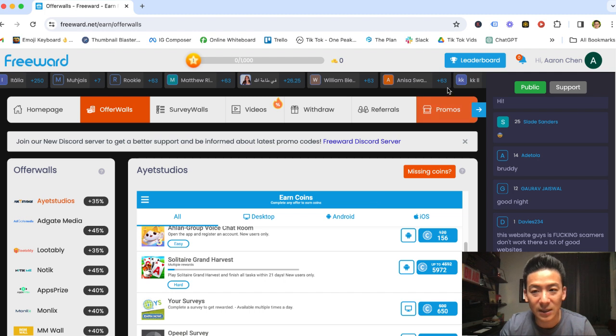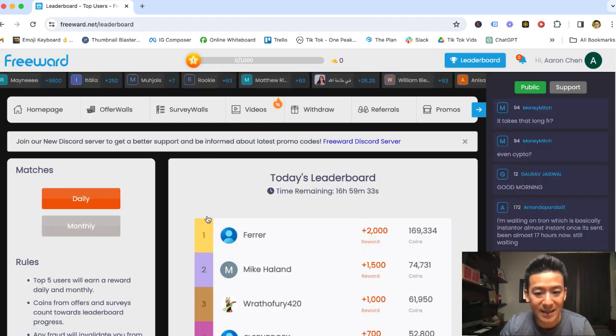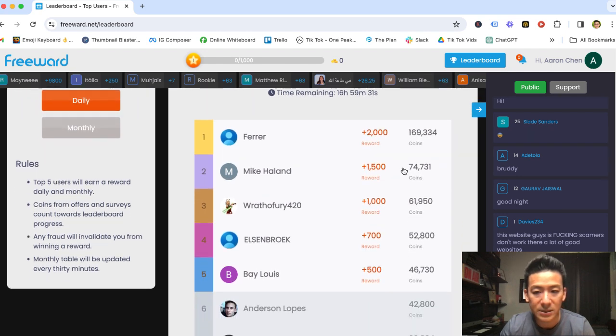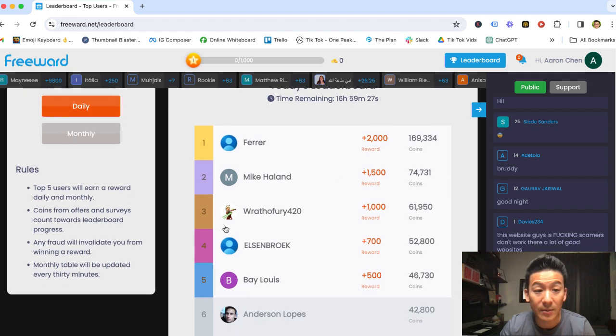Okay, but let's take a look at the leaderboard to see what people are making on a monthly basis. That's very important to see. All right, so let me just jump in here. I'm not gonna look at daily, because I think the daily numbers are skewed. Okay, it doesn't really make sense, because the daily numbers are bigger in terms of coins than the monthly.